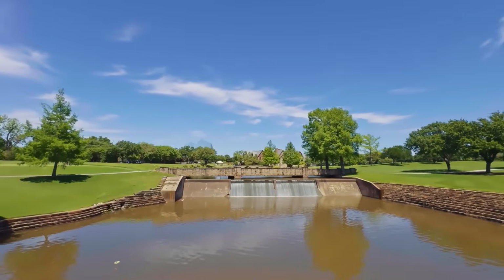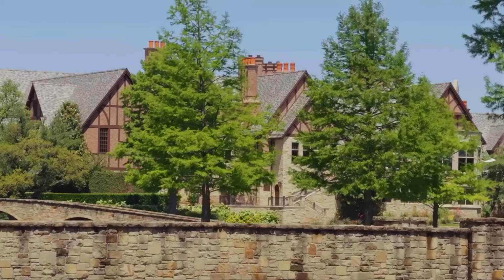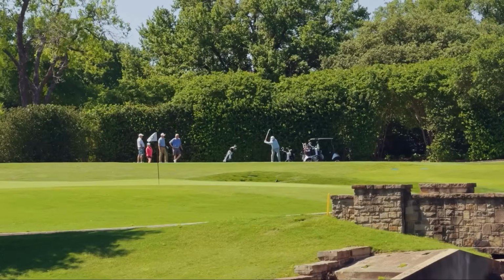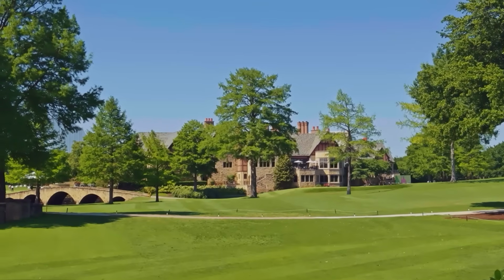And then you have the Dallas Country Club, which is the epicenter of Dallas society since 1896. And this isn't just really a golf club, it's where the city's power brokers have made deals over the last 125 years. And the waiting list, let's just say money isn't enough and you need at least 2 referrals from active members to get in.